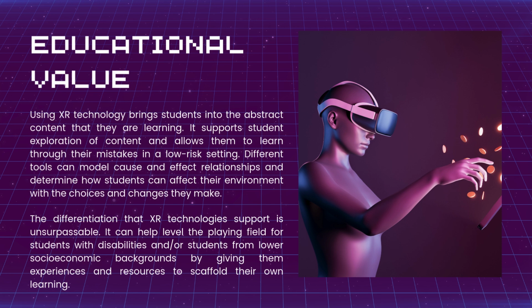The differentiation that XR technology supports is unsurpassable. It can help level the playing field for students with disabilities and for students from lower socioeconomic backgrounds by giving them experiences and resources to scaffold their learning. The immersive technology can provide subtitles for students who cannot hear and audio explanations for students who cannot see. It can also allow students with limited vision to magnify different areas. This kind of built in differentiation makes it so much easier for students to learn and for teachers to teach.